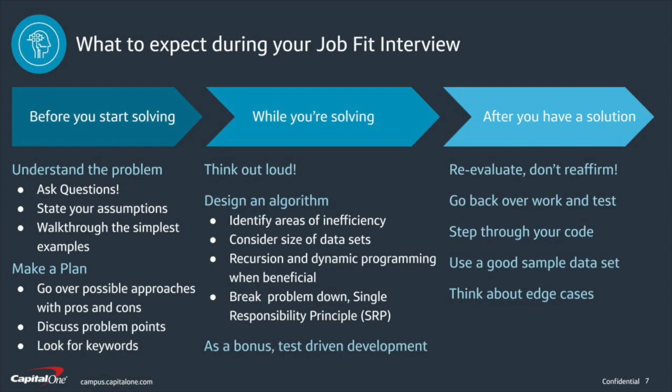Okay, so when you get to your interview, the job fit portion will have a number of coding questions. And before you dive in and start solving, it's really important that you understand the problem. Your interviewer is there to help get you to the solution.